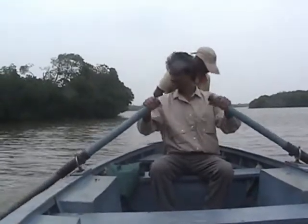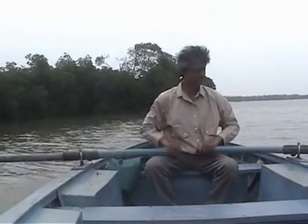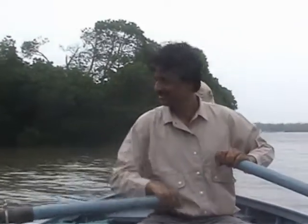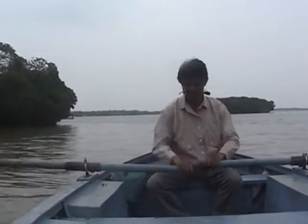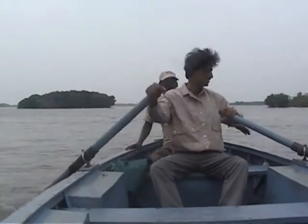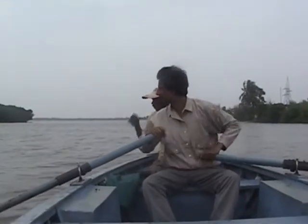We requested the boatman to allow us to do the rowing. Bobby did rowing for some time, then I also did the rowing for about 10 minutes. I quickly learned how to turn the direction of the boat by putting more pressure on the left or right hand.